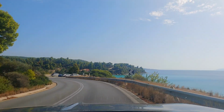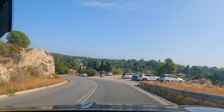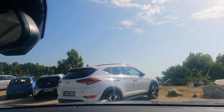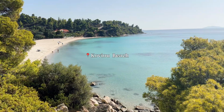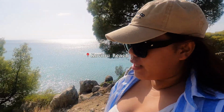Driving from east to west side, we ended up at a beach called Koviou Beach. It's only 10 km away or just an 11-minute drive from Trani Ammouda Beach. True enough, the wind was calmer here and we were able to enjoy the water. It's less wavy and windy compared to the first beach that we went to today.